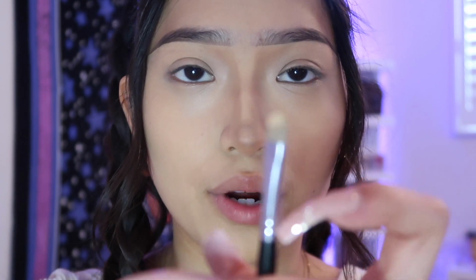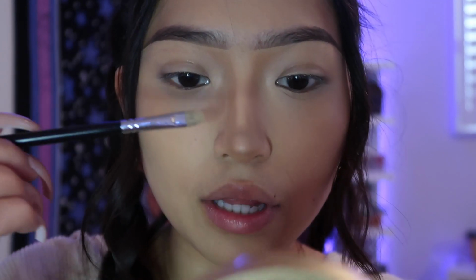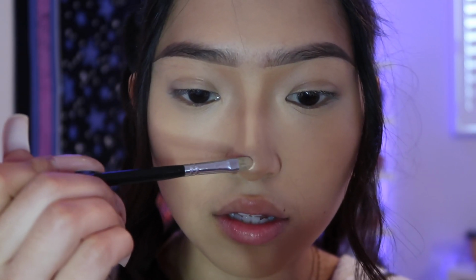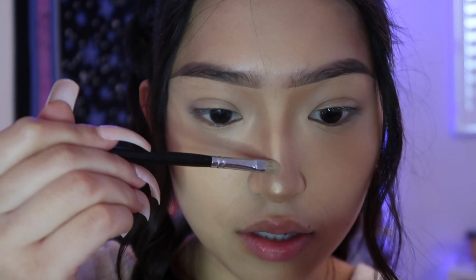Then you're going to take the Morphe concealer, or whatever concealer you use, and you're just going to take a brush like this, this is the Morphe M421 brush, and I'm just going to place the concealer on the tip of my nose. And then you're gonna place the concealer on the bridge as well.